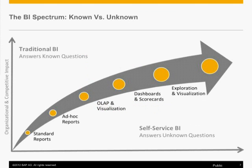But it's still something quite static. It's still reporting, it's still static. We moved to a new layer that was OLAP and visualization, for example, that also gives a little bit more flexibility. But once again, something where you were mostly answering existing questions. And then moving also with dashboard and scorecards.